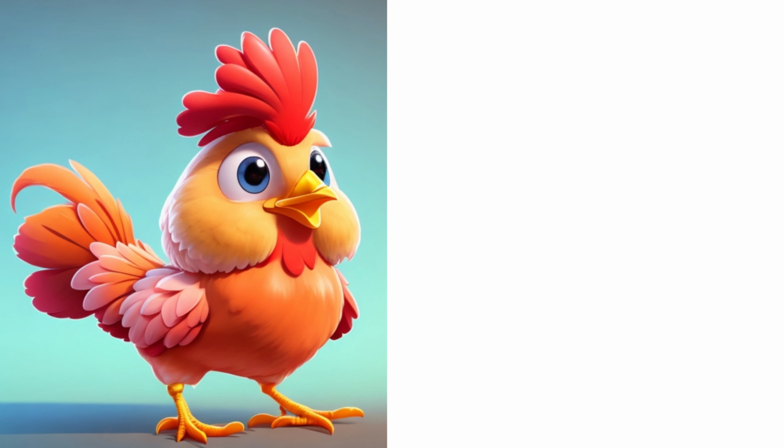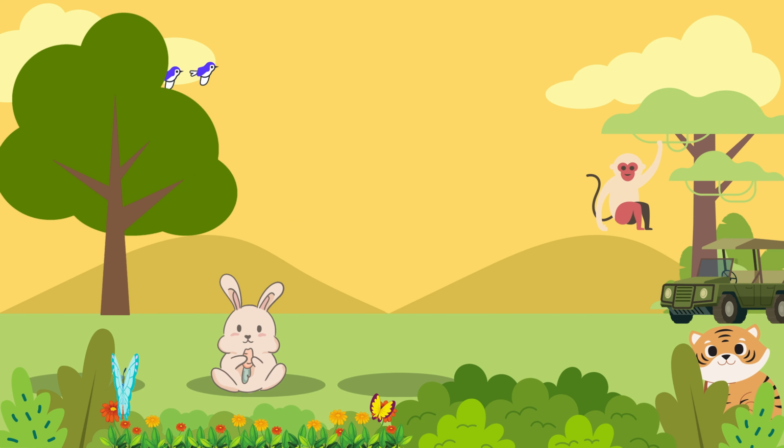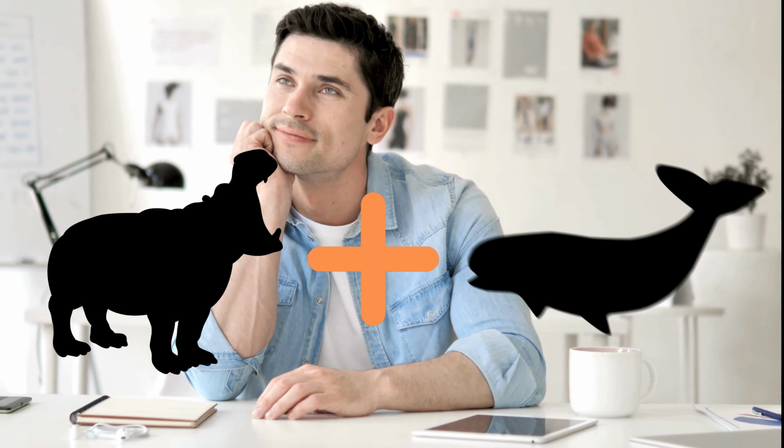So, what if we combine those two animals, the chicken and the cute panda? What will it be? Let's combine. Ahoy, fearless adventurer. Are you ready to do an experiment? Let's combine animals as our imagination. What if an animal is combined with another animal?